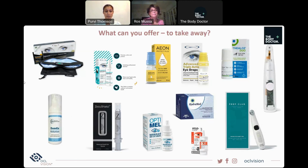Then you've got different types of solution and wipes that they can use on their eyelashes, and the Zocu Shield, which my patients love. I mean, it's pricey. None of these are particularly cheap, so to speak, but hopefully a lot of these things are short term. Roz, is there anything you want to talk about, anything specific on there? I think, yeah, we're just talking about this, isn't it? I'm looking at this in two ways.